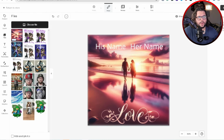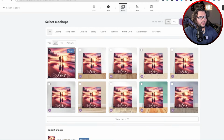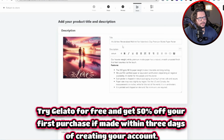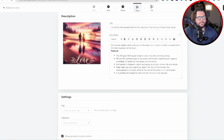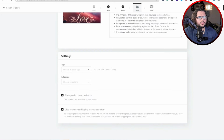After we got it all finished, we'll go here to continue to mockups. And as we hit that, it's going to bring us over here to mockups. And then I'm going to go to continue to details, and then just say, all right, we went ahead and named it his and hers personalized wall art for Valentine's Day, right? Boom, continue to prices, and then pick your backplate, free shipping, continue to prices.